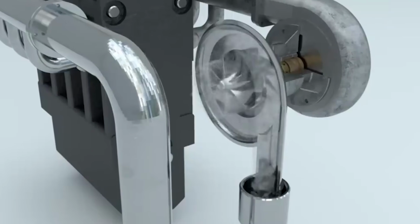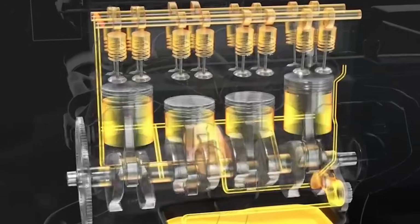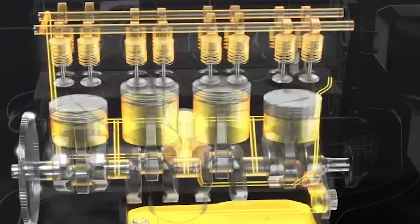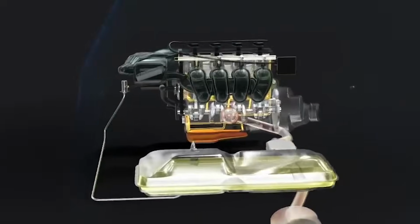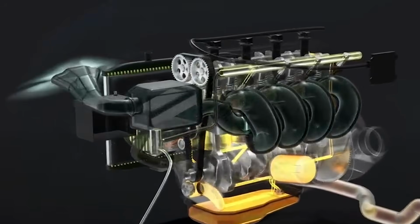High-performance engines with high compression ratios, turbocharged engines, and certain direct injection engines are specifically engineered to require high-octane fuel because their combustion dynamics demand it. If you have one of those engines, premium fuel is not optional, it is required. Your owner's manual will say required, not recommended.